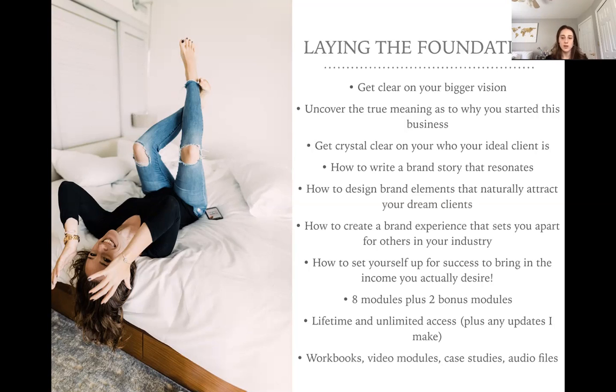So again, you're resonating with an audience without even realizing that you're doing it. You're going to create a brand experience that sets you apart from others in your industry. If you do wanna be a branding coach, a business coach, a health coach, or you wanna have some kind of product-based business, chances are you're not the only one doing it. But your brand is what sets you apart, and we're gonna teach you how to set yourself apart through your brand.